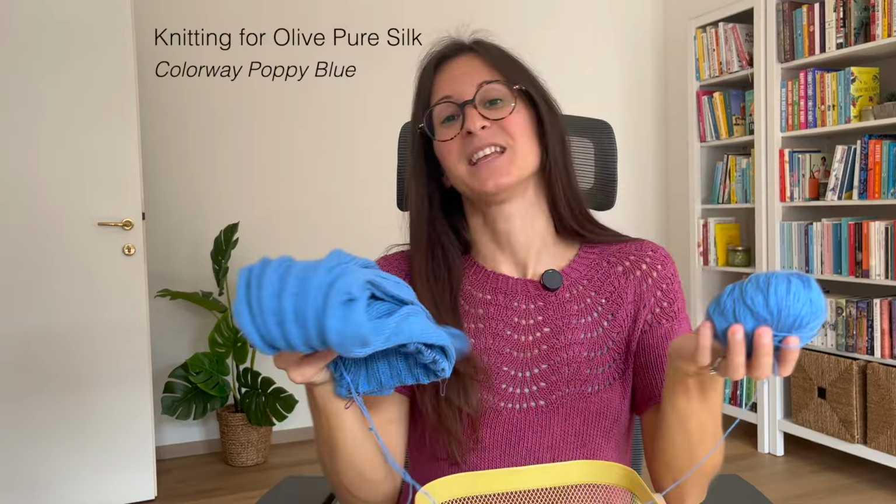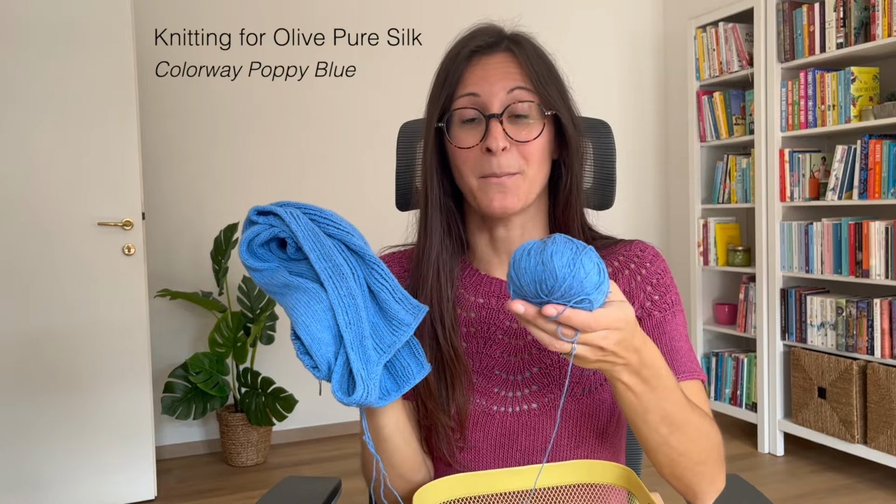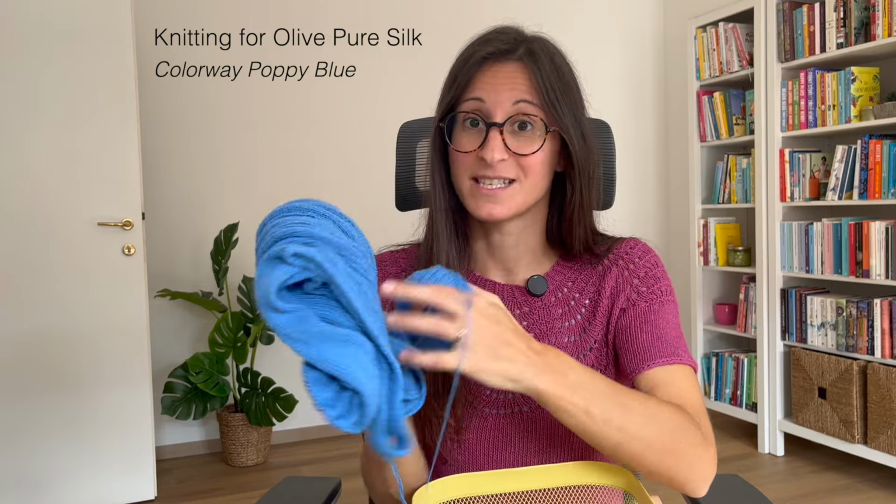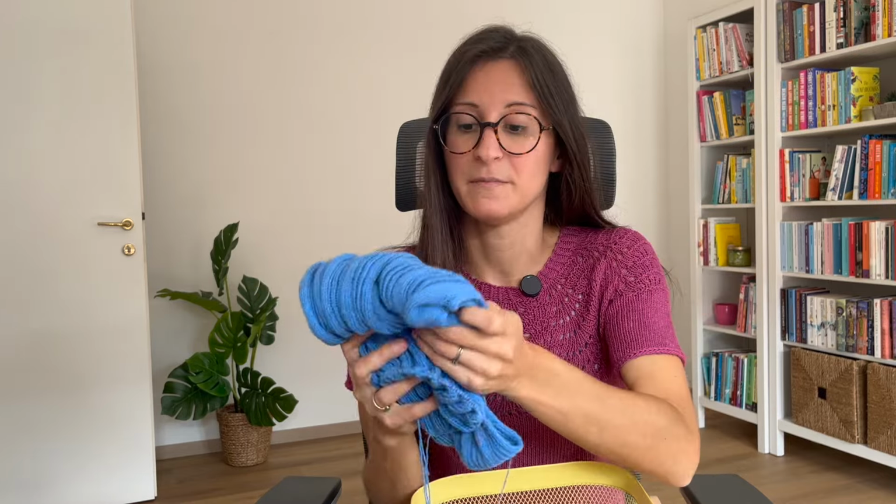This is Knitting for Olive Pure Silk in Poppy Blue, which is lovely. I would love a sweater quantity of Poppy Blue in their Knitting for Olive Merino, maybe in combination with their mohair, or maybe just the merino held double to make a very simple raglan sweater or similar. So I really like this color.